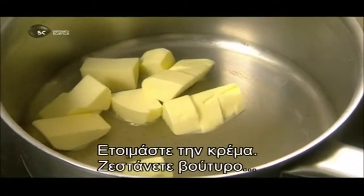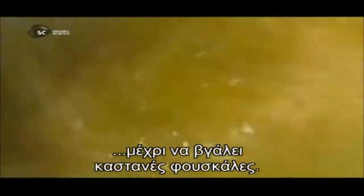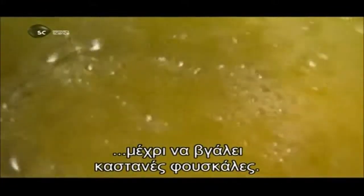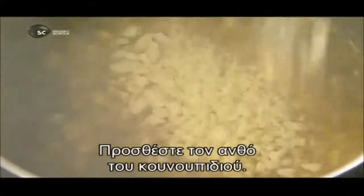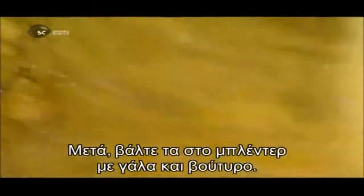Meanwhile, the cauliflower cream. Heat some butter till it's burnt noisette. That's foamy with a nutty brown colour and flavour. Add raw cauliflower florets. Keep stirring for 10 to 15 minutes till soft and caramelised before pureeing in a blender with milk and butter.